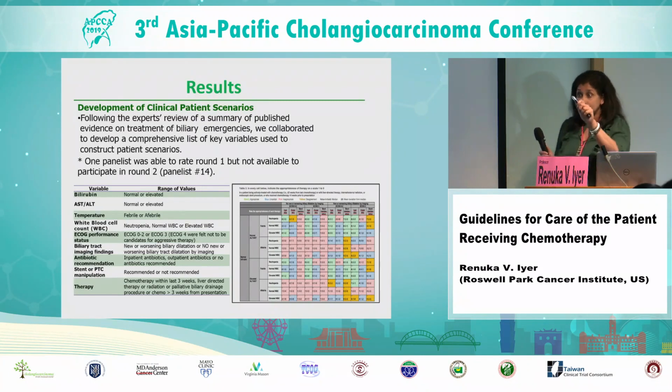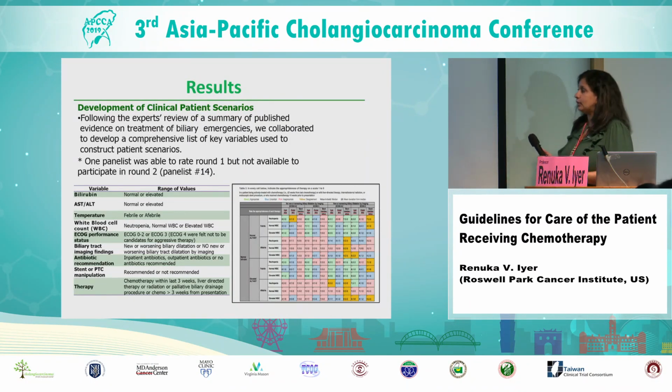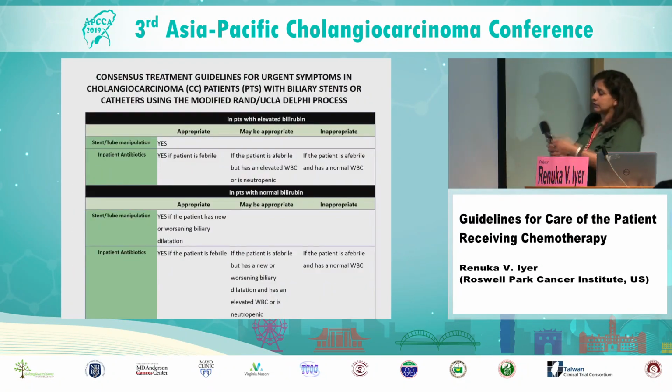Good performance patient, will you admit or not? Bad performance patient, will you admit or not? Like this. And what we found was that this was the consensus, that everyone was in agreement that if bilirubin is elevated, it's appropriate to change the tube or stent, you need to go and flush that tube or do something to change it. Inpatient antibiotics, yes. High bilirubin and fever, yes, you will admit that patient. Most people would say yes. Maybe appropriate to admit if the patient is not having fever but has high white count, or if the patient is neutropenic. So you get the point.